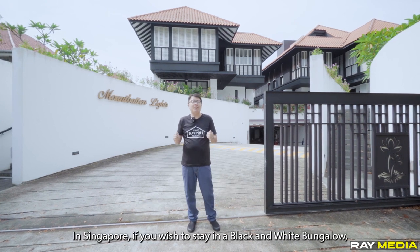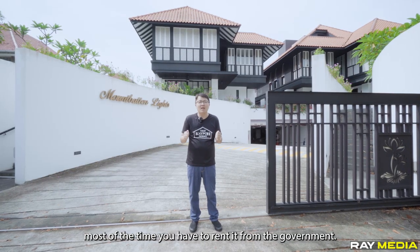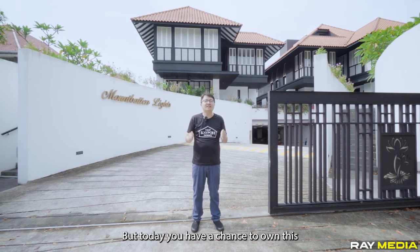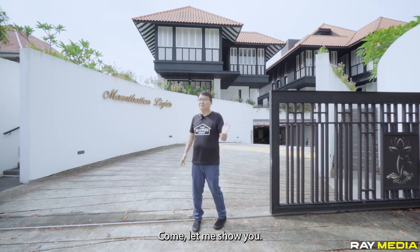In Singapore, if you wish to stay in a black and white bungalow, most of the time you have to rent it from the government. But today, you have a chance to own this classic cluster home in District 15. Come, let me show you.